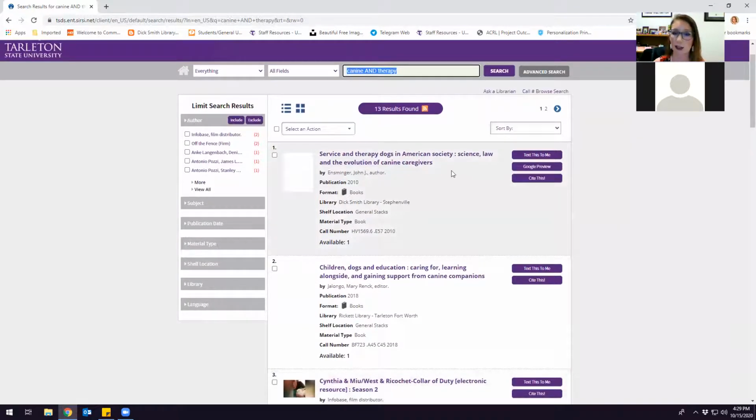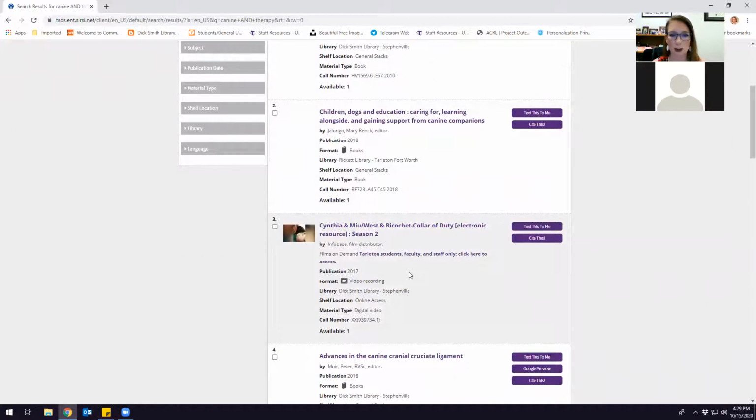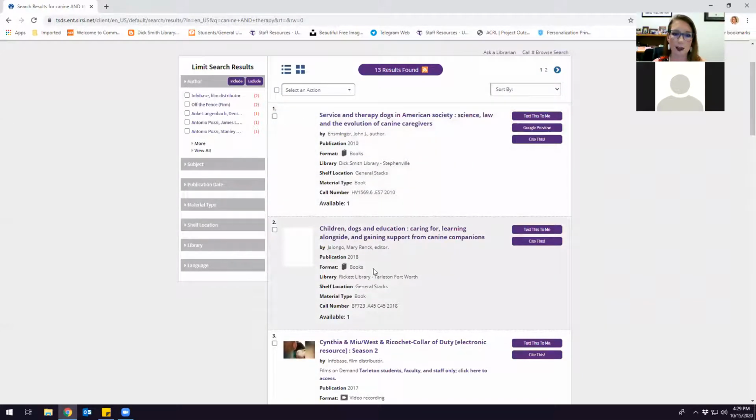The thing to pay attention to here is the location and the material type. If you're looking for books, you want to make sure you don't accidentally look at this video recording. The same thing with location. Here we have general stacks, and again, we have general stacks here, but you'll notice under library, this is in the Dick Smith Library in Stephenville, and this one's in the Rickett Library in Fort Worth. If you're in Stephenville, you can still get the book from Fort Worth, but it'll take a little while. Whereas you probably want to look at the ones in Stephenville because you can actually come into the library at this moment, walk up and get it off the shelf.